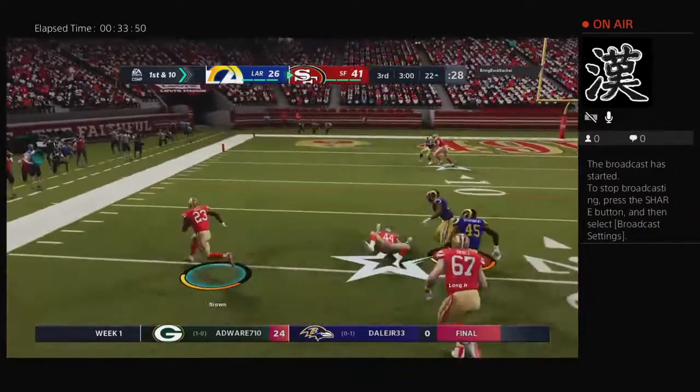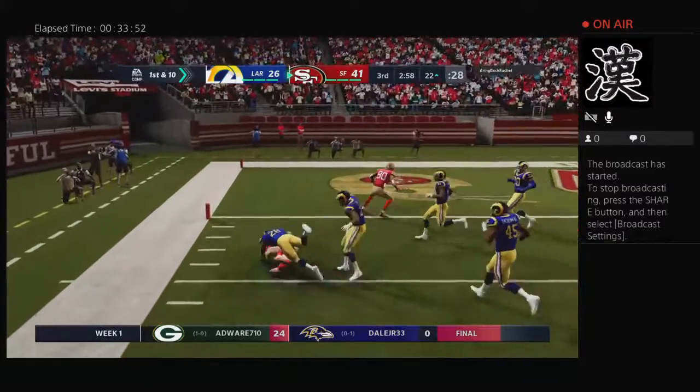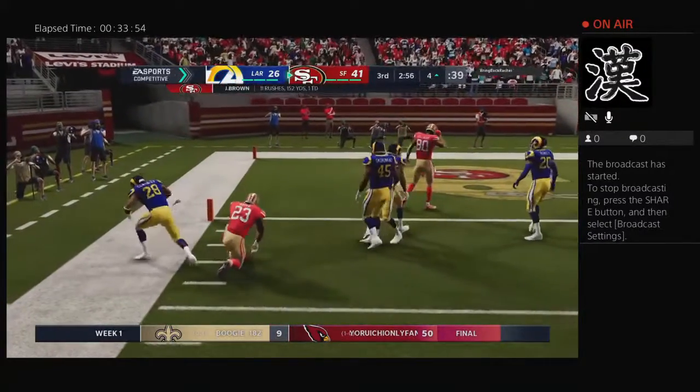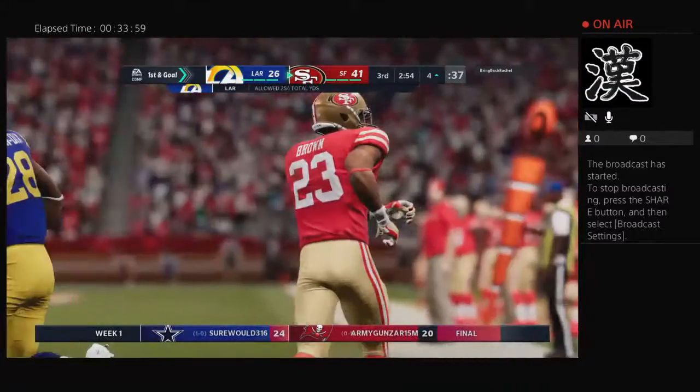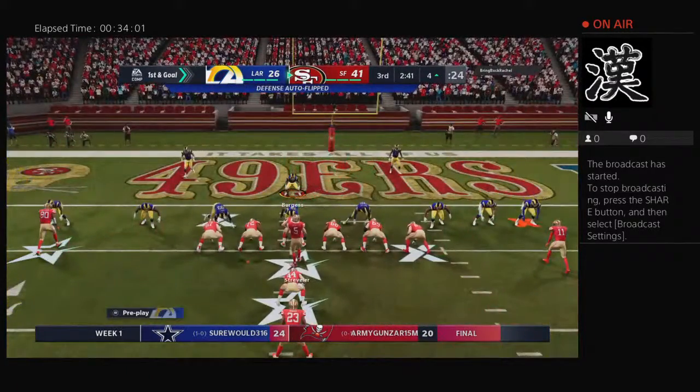Now a handoff as they run left side. He's got the first down inside the 10, and finally taken down at the 4-yard line. 18 yards that time to push him up, first and goal. The 4-yard line.